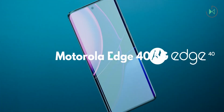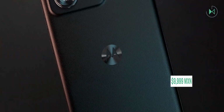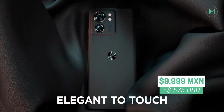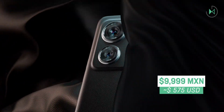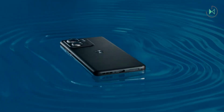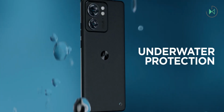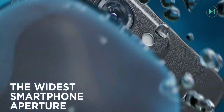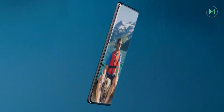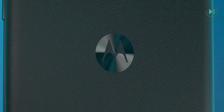Motorola Edge 45G, which is currently around 9,999 Mexican pesos. This device has a very good finish in different colors. Curved screen, water resistant, so if you happen to drop it in the water, it has a high chance of surviving. It also has 256 GB of storage. Its processor is the Dimensity 8020 from MediaTek, and it has 50 megapixel main camera, ultra-wide autofocus, 13 megapixel and 32 megapixel front. The battery is 4,400 milliamps and has fast charging. By the way, the charger is included in the box.